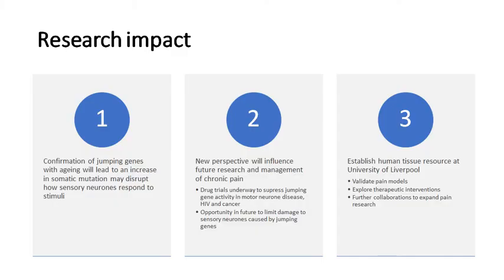So what does all this mean for the patients? Firstly, if our model is correct and an increase in jumping genes does occur with aging, the increase in somatic mutation may disrupt how sensory neurons respond to stimuli and contribute towards the development of chronic pain. Secondly, this will ultimately change the perspective on how peripheral nervous systems function as we age. This will influence future research and the management of chronic pain. Trials are currently underway to suppress the activity of jumping genes in motor neuron disease and cancer. Therefore, there is opportunity to limit damage associated with aging of sensory neurons.